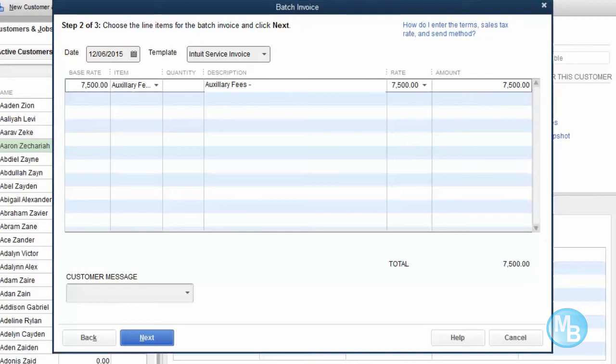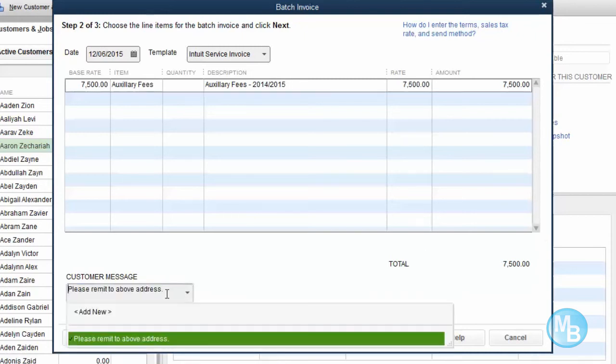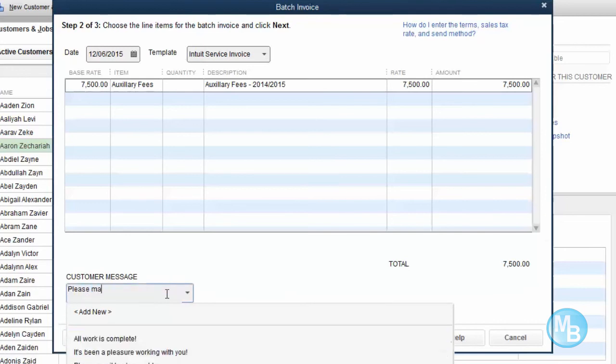So we're going to say 2014-2015. That's the academic year. You can have a message, you can say please make deposit to NCB account number 1234567. Or you can say you may make deposit. You may make payment by deposit.